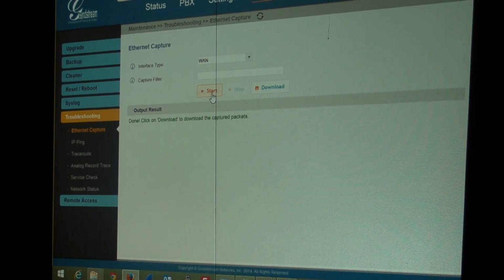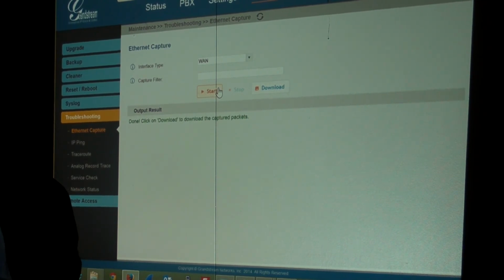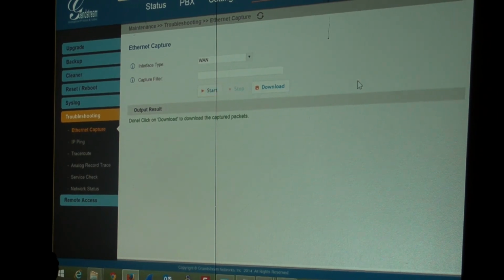For FXO troubleshooting, for example, you're going to see in the syslog that an incoming call is coming through FXO, it's ringing, this is the caller ID. Those types of messages are in the syslog. At that point, the network packets are not showing because it's an incoming call from the FXO. But in general, to make it short, for troubleshooting purposes, turn on the syslog as I did before, and turn on the Ethernet capture. Once you have the packet, you can pass it to Bashar or to Grandstream, so we can help you analyze it.